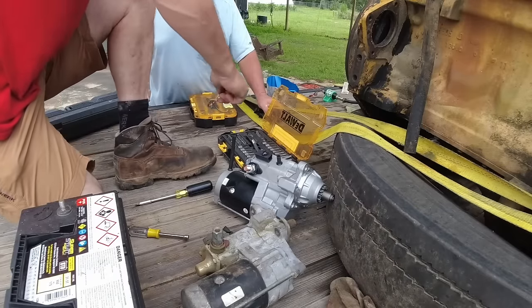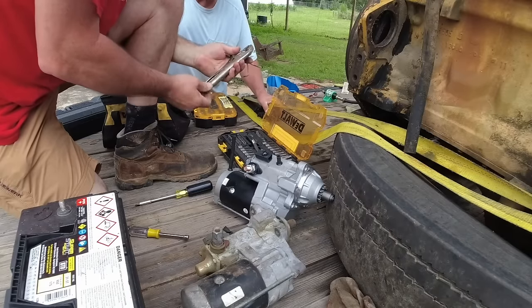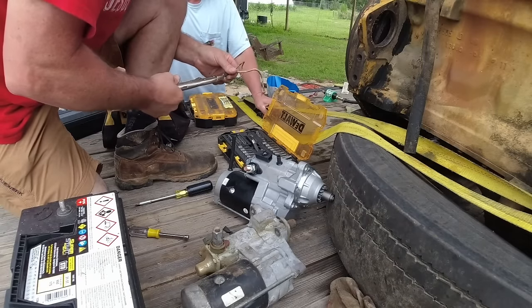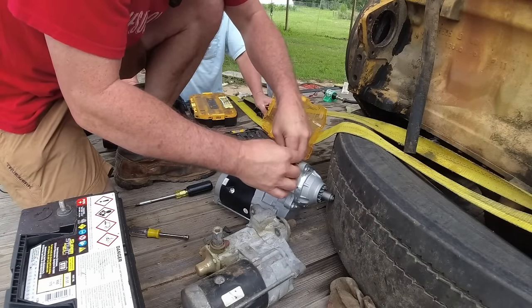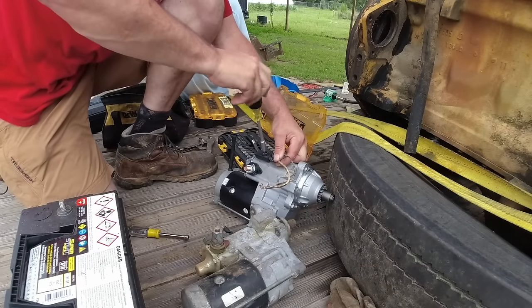Get a pair of pliers. We've got to beat the rain today, don't we, buddy? Well, yeah, it's coming. I just ran into it for about the last 45 minutes north of here, and it's raining pretty hard. There we go. Let's try that. Empty.